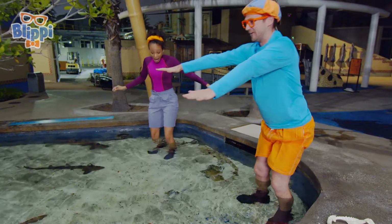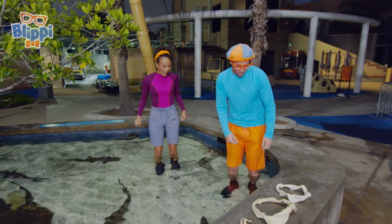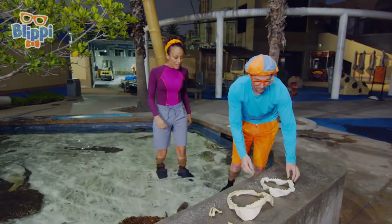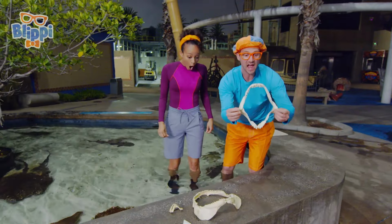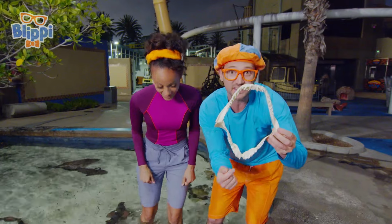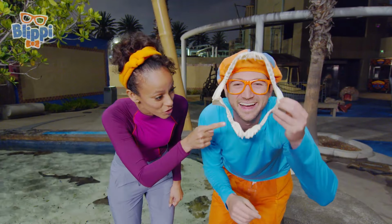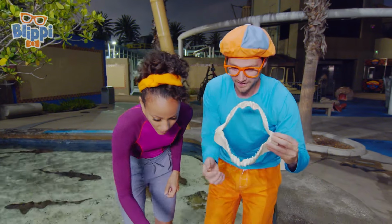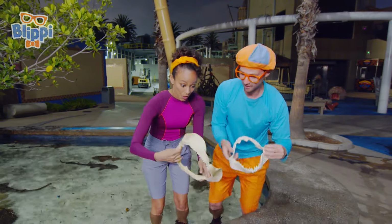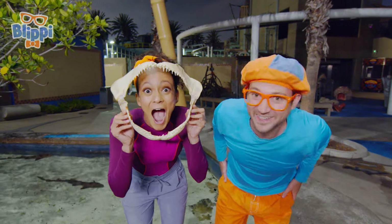Whoa! Wow! Cool! Check it out! Look at those teeth! These are shark jaws! And look at all the teeth! There's so many teeth! And they look super sharp! Are they sharp? Yeah, they are! Look at this really big one! Whoa, Mika! Cool!